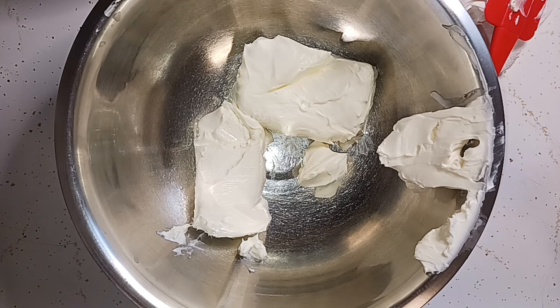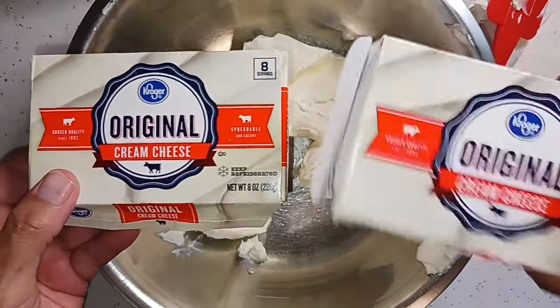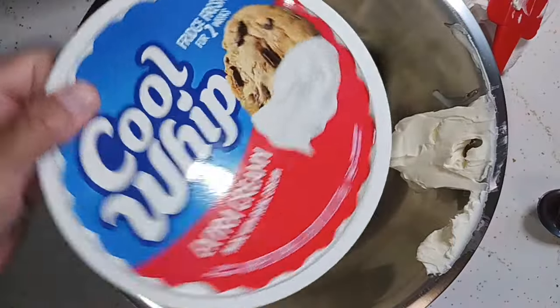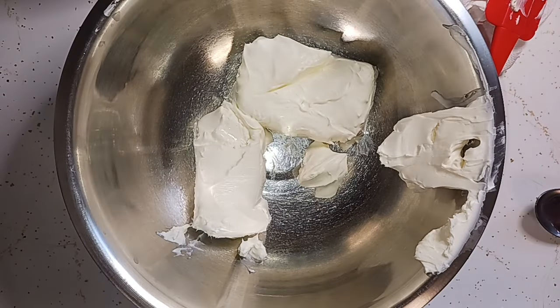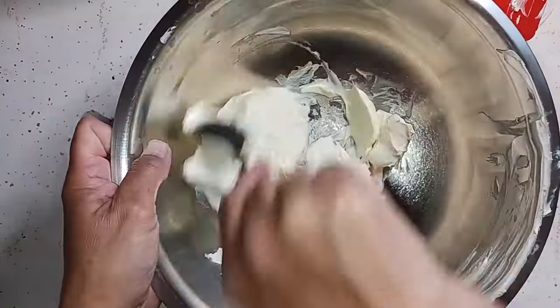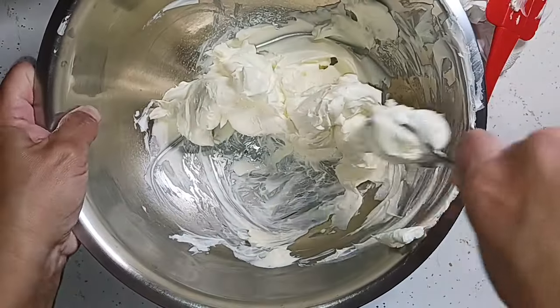So before I do that, though, I'm going to make a no-bake cheesecake. I wasn't going to record this, but for some of you that haven't seen me make a no-bake cheesecake, pretty simple. I've got two 8-ounce blocks of cream cheese, and it is softened, so it's been sitting out. And then I'm going to put in a tub of Cool Whip and a quarter cup of sugar and some vanilla. That's all there is to it. So what I'm going to do is just kind of cream up my cream cheese so it makes it easier to mix around.